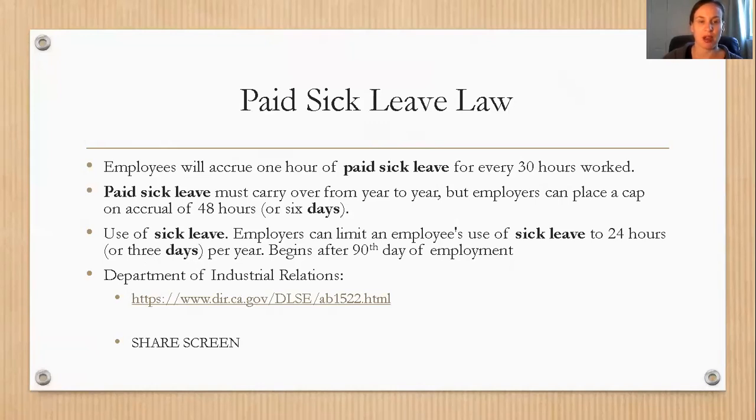The Department of Industrial Relations is where I got this information from. If you are in a field where you need to keep track of this and you need to know what the law is, I have linked it here for you guys. It's called the Department of Industrial Relations. They cover wage theft and all kinds of workers, like migrant workers, undocumented workers, people that work in classrooms. They cover all employment in the state of California, and they're really dedicated to protecting workers' rights. They have all this information, and for business owners, they have frequently asked question pages where they talk about these types of things.